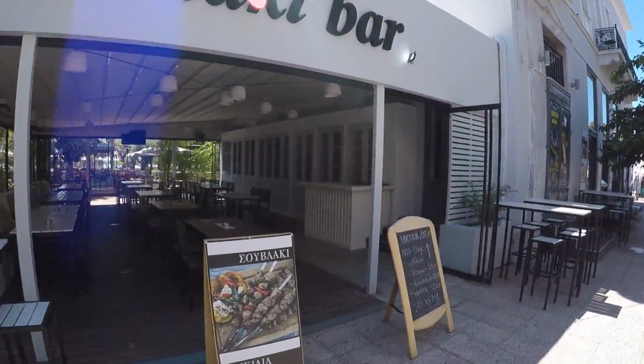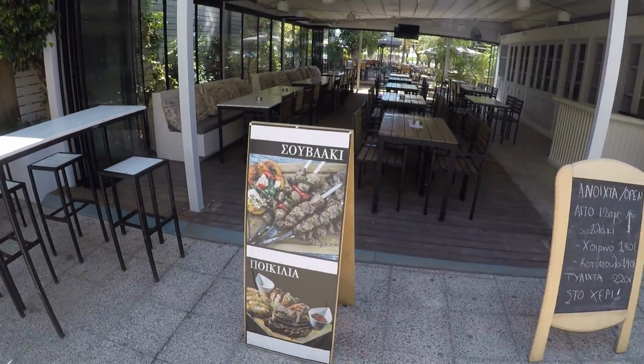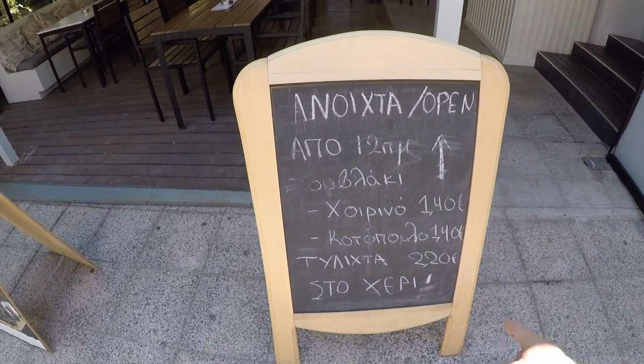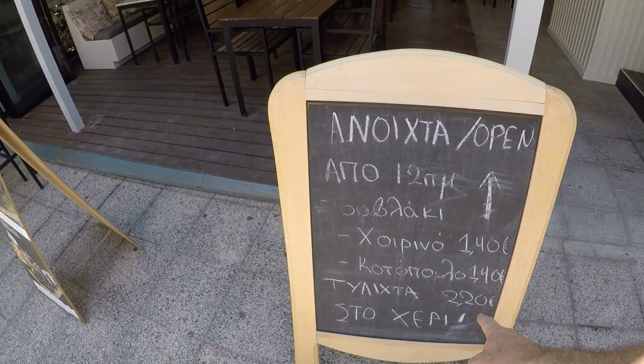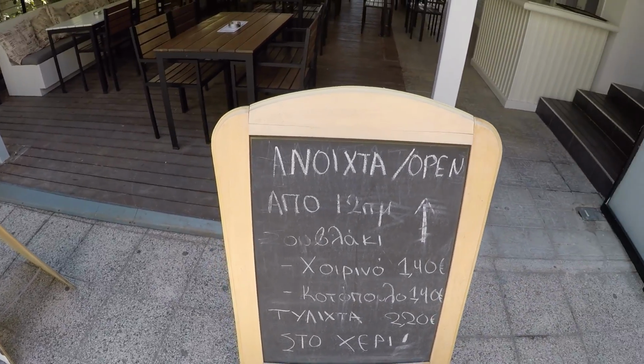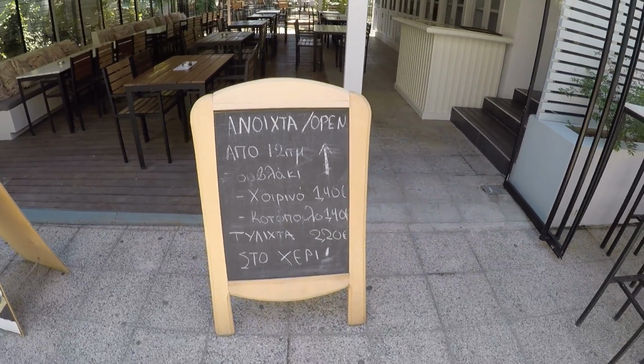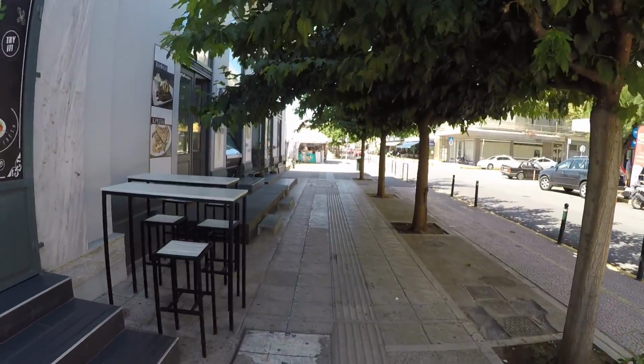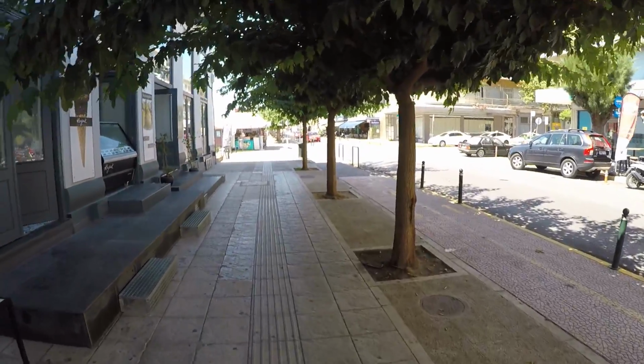The souvlaki bar is empty right now, but last night it was packed, and souvlaki pork and chicken is only like 1.4 euros, so $1.55, something like that, very cheap.